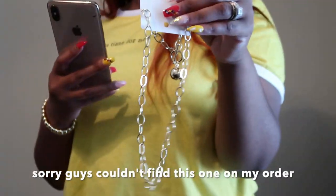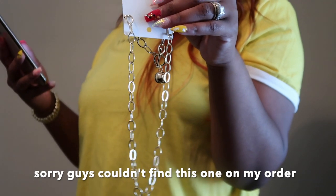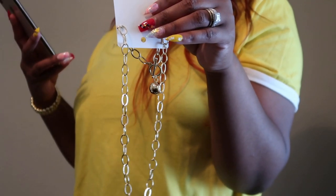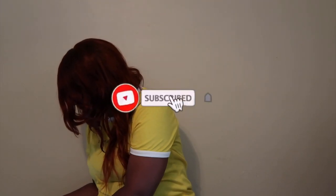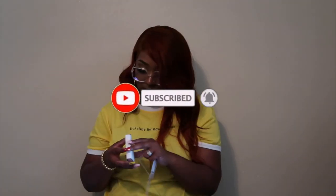Then we got this. Okay, this is a necklace. That's what it's supposed to look like, which I see up close. You see that? And this was, how much was this? This was $14.99. And we got one more. This was a gold medallion.